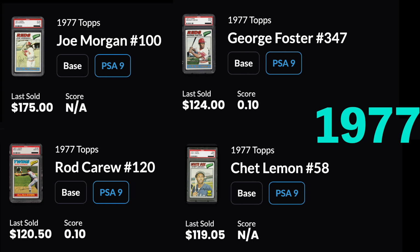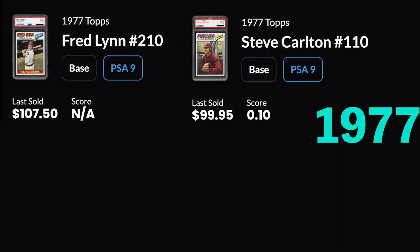Now we've got the 77 Topps Joe Morgan for $175. That's in PSA 9. George Foster for $124. Rod Carew, we've got his for $120 for his 77 PSA 9. And Chet Lemon for $119. Again, 1977 is just rocking it. The last two here, we've got the 77 Topps Fred Lynn, good looking card. And in 1977, Steve Carlton, who holds the record, I believe, for the most strikeouts from a left-handed pitcher. So after Nolan Ryan, obviously, for the righty, we've got Steve Carlton. I believe he was also a 200-game winner, maybe more than that. I don't know if he's a 300-game winner. I shouldn't speculate on video.